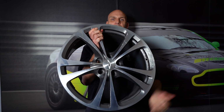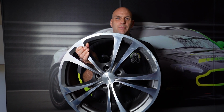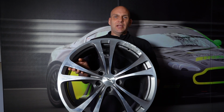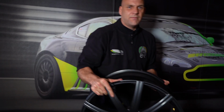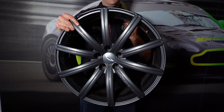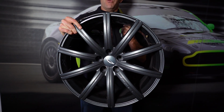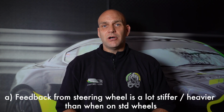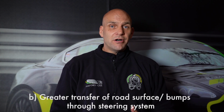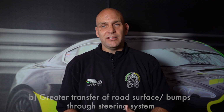This is a V12 Vantage 20-inch rear wheel, and this is weighing in at pretty much bang on 10 kilograms. This 20-inch bruiser weighs in at 16 kilograms. That weight causes some problems in driving dynamics. So whilst the car might look quite fashionable parked up, how does it actually behave when it's on the road?